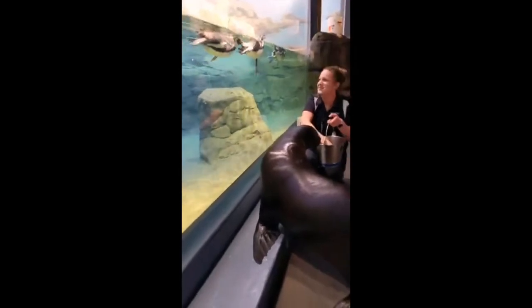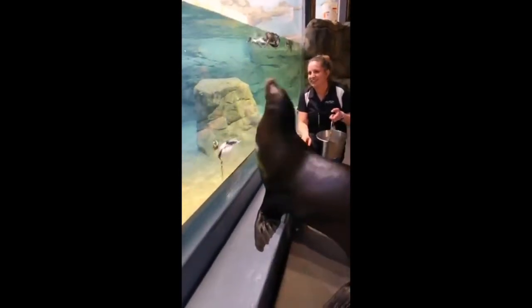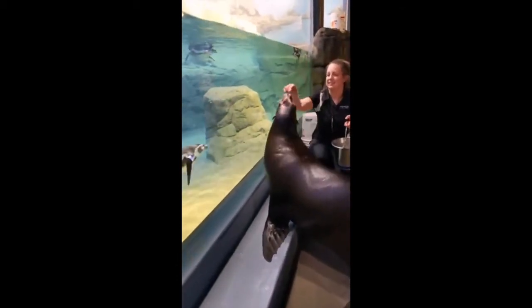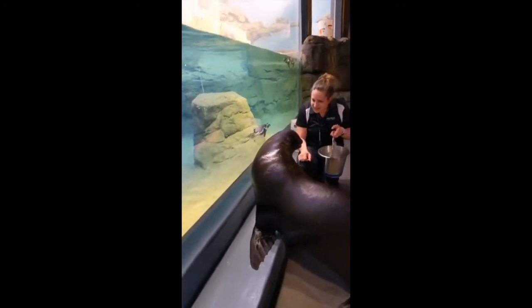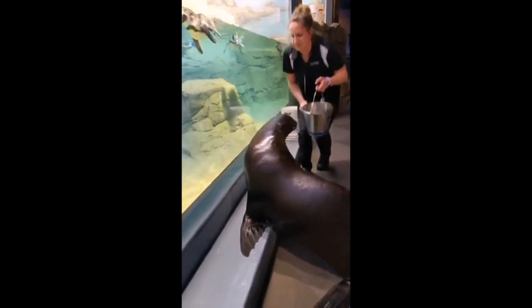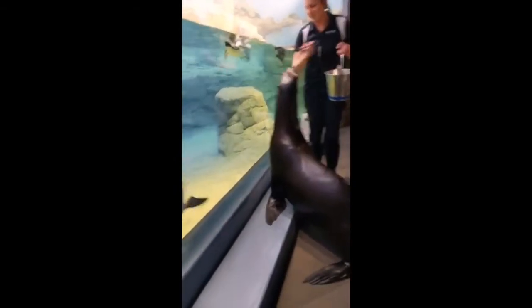I know, it's super weird, Mia. So another common question I know we get is, how long can sea lions be out of the water? They actually don't really need the water like a dolphin per se to survive. They can stay out for a number of hours. The only reason they actually leave the water is to rest and to breed. But they go in the water obviously to hunt.